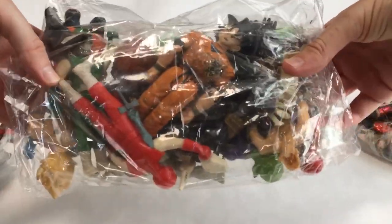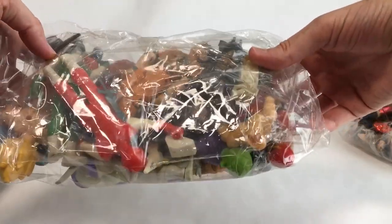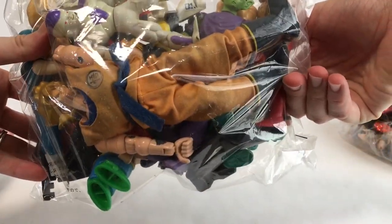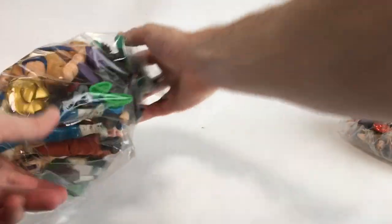I've got this bag of random stuff. It looks like Super Sentai, aka Power Rangers, Dragon Ball, and yeah, oh yeah. And I even see some Dragon Quest and some robot stuff in here. But yeah, that's going to be a fun one to open. Some other random junk in there.